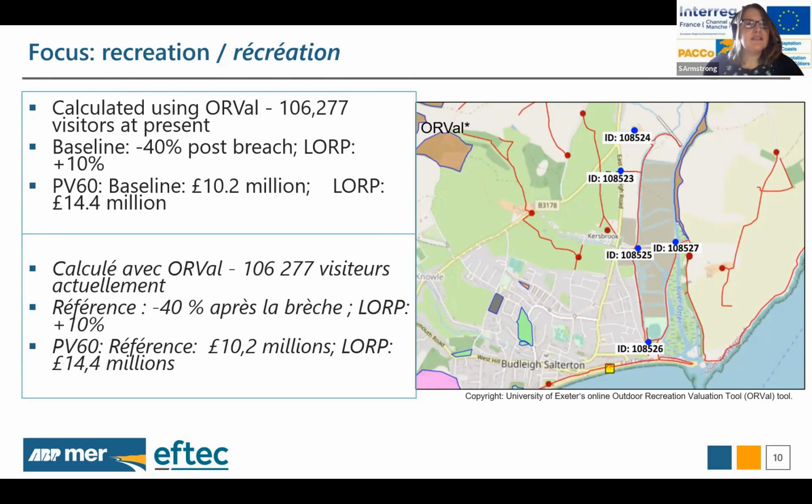And that led us to a valuation of 10.2 million for the baseline. So already worth quite a lot, this recreational benefit. And for LORB, 14.4 million.